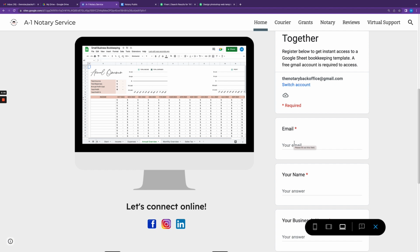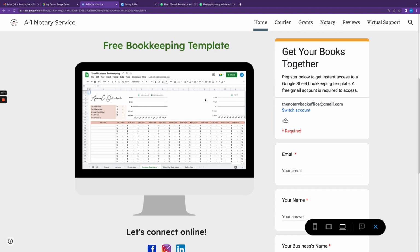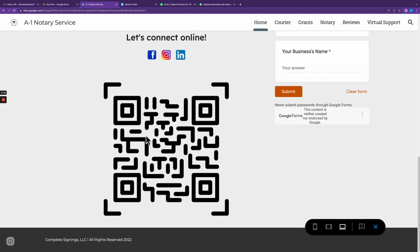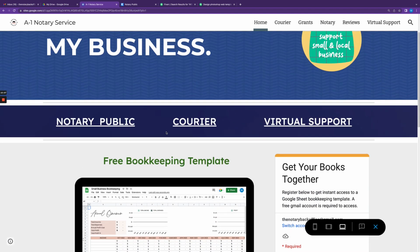So you want to make sure your website is generating leads. If it's not, then you don't want to be paying for it. That's just the end of story. Bottom line, we're trimming the fat, okay? Now, this template we provide for you should start building you a nice database, and we'll also set up your QR code or show you how to set up your QR code so that you can add it to your website so that people can connect with you online.